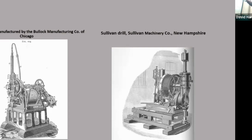One of the new companies to come in to produce these machines is the Sullivan Company, the Sullivan Machinery Company, originally of New Hampshire in the early 1870s. By the end of the 1870s, both Severance and Holt and Sullivan had moved from the East and they moved into San Francisco. And that move in itself represents a very interesting shift in American machine manufacturing.